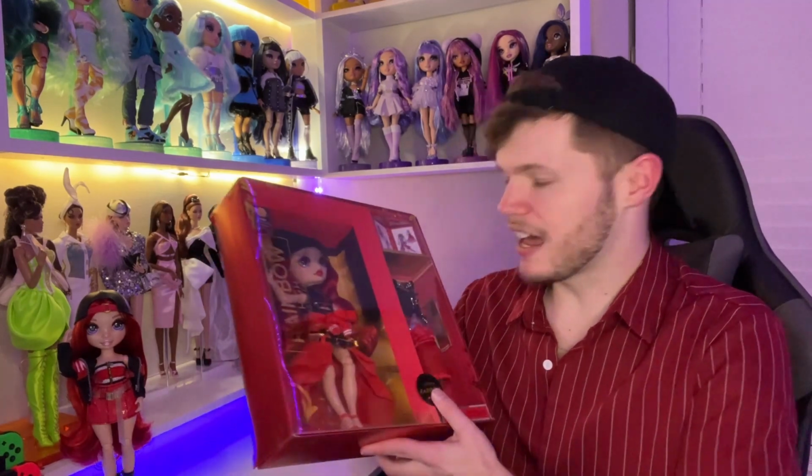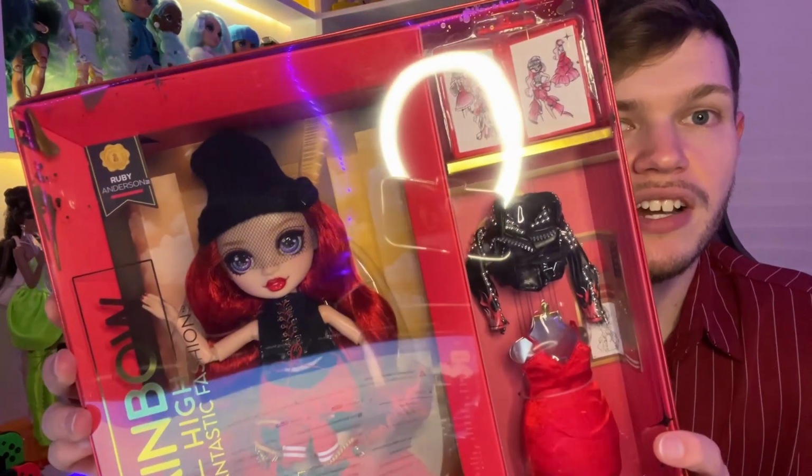And it was definitely a Target, because I had to do a price match. On the app it said one price, in person it said another, so I had to go up and get a price match to match what was in the app. But yeah, I'm so excited to finally have her. But we can look at her now.